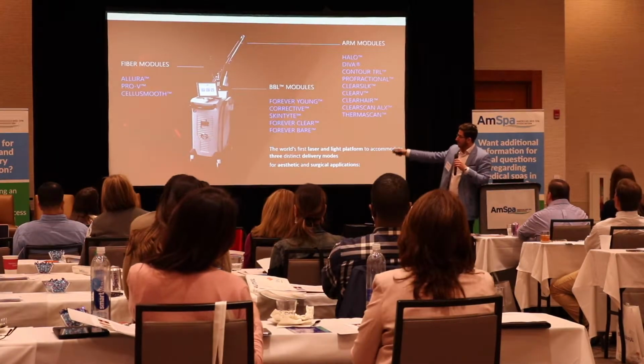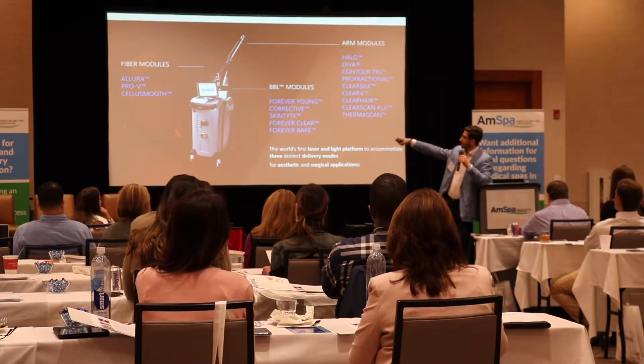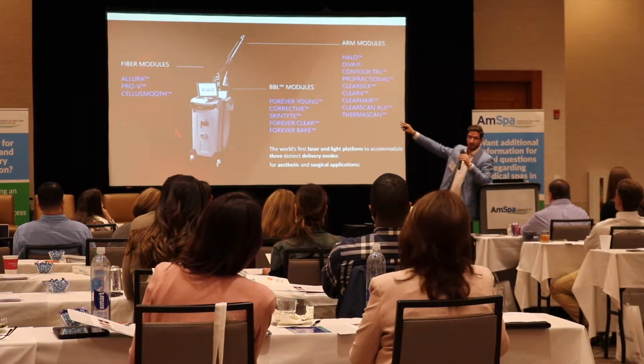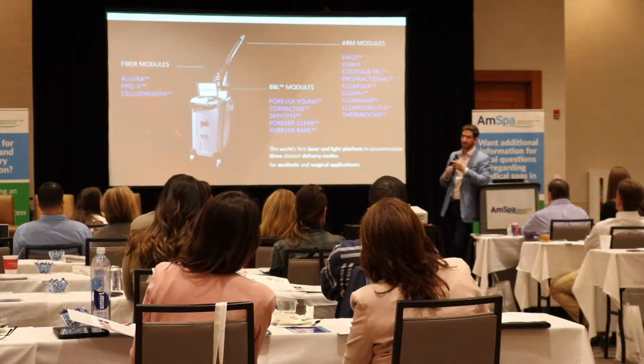So here's the platform. This is the Jewel. The Jewel is where you host all of your modalities. You can see there are 3 avenues of delivery. You have the fiber, which is in the back, and most MDs are doing laser-assisted lipolysis, which is really popular in aesthetics right now.